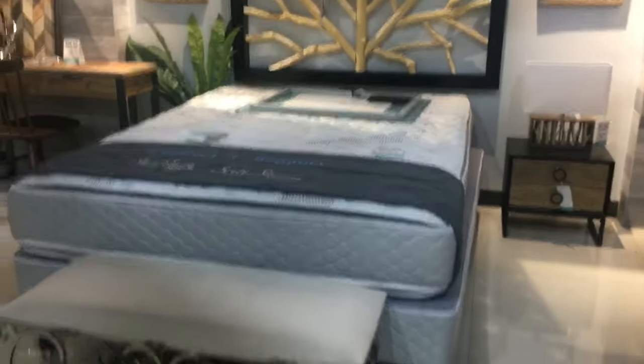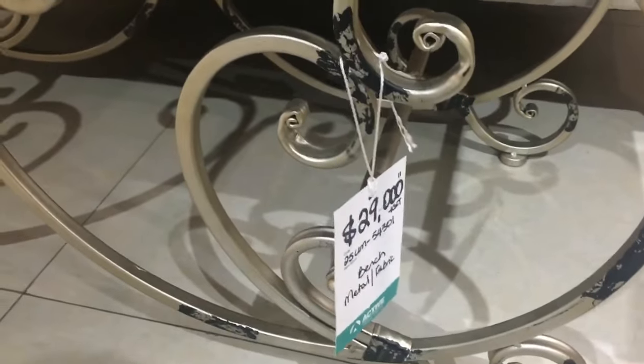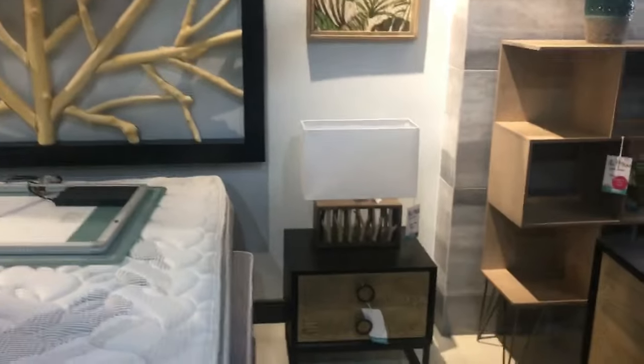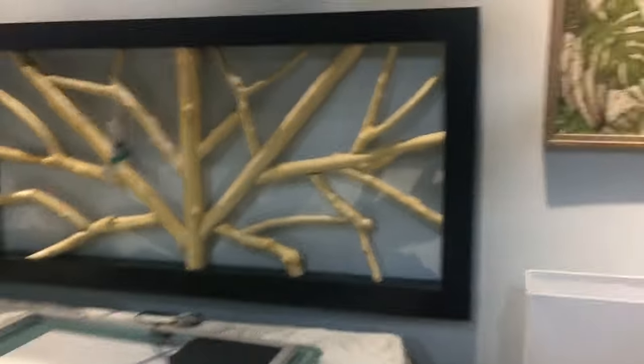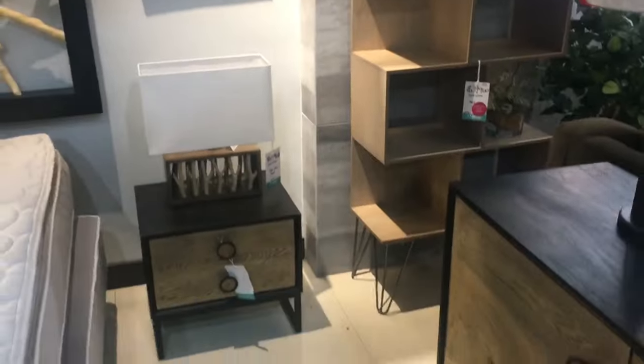Guys, I need your opinion. Do you like this bed? The headboard of this bed? I'm just showing you this bench. But then the headboard that I just showed, do you like it with that wooden feature? I noticed they posted this on their Instagram page, and persons were saying they hated it, and then some persons were saying they really like it. So just comment down below, tell me, do you like it?